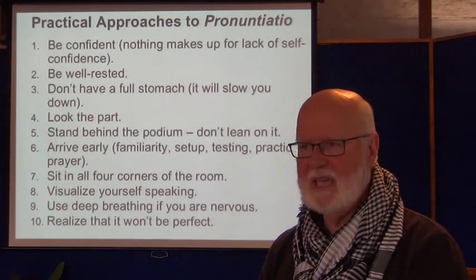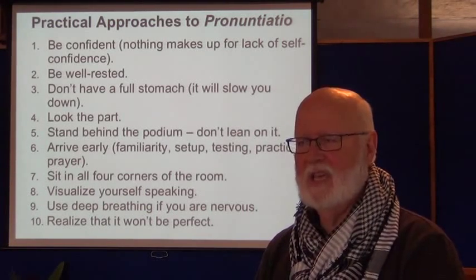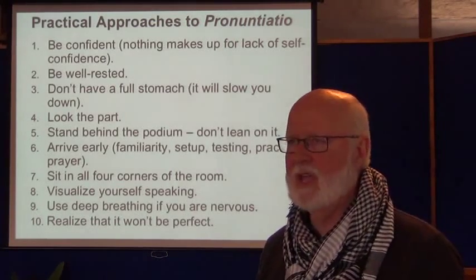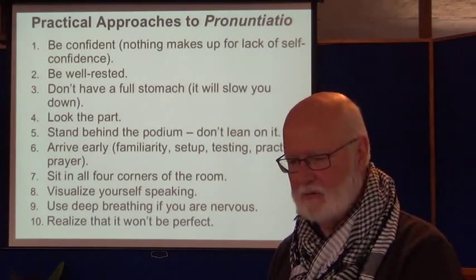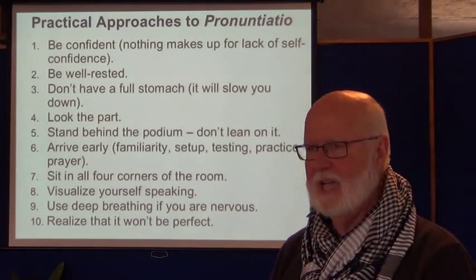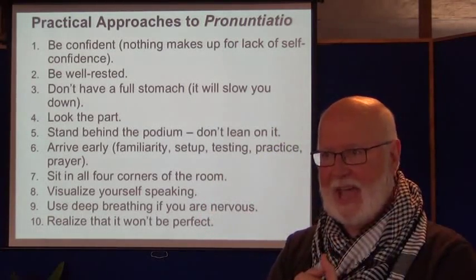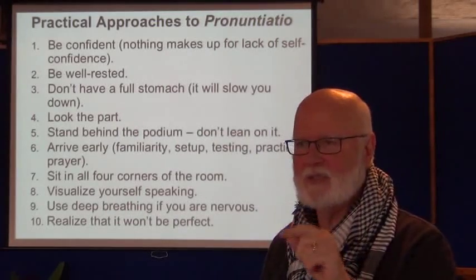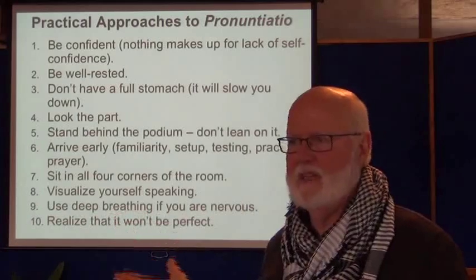Most people who speak naturally have some kind of gestures. So be aware of what your gestures are. I don't think, unless you have a special point you want to make, like you say your sermon text is, and it hit me right between the eyes, then you can think about that as a special thing. But all of this stuff that I do here, I don't think about that.